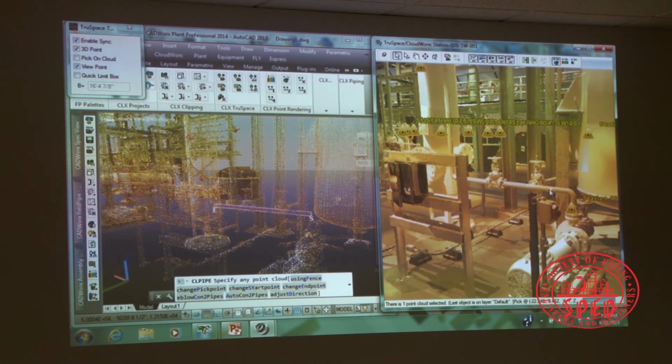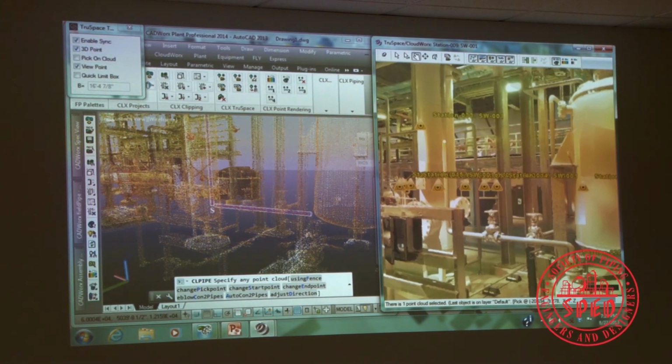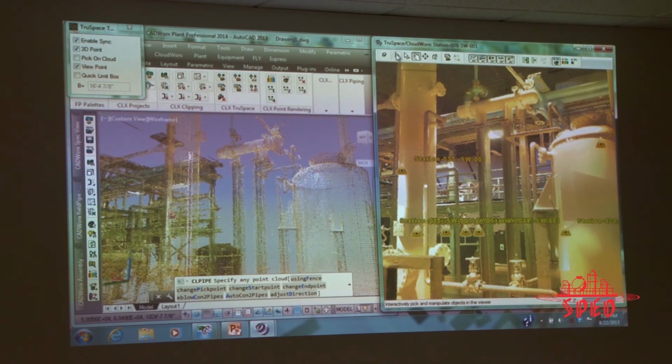Select my pipe in TrueSpace. And if you'll notice in the model side, it just centered up and laid over a nice piece of pipe for me. Can't quite see it in the model side, but I can see that in TrueSpace. There's my vertical piece of pipe. Switch it around enough, go find more of it, get back on center, find that top level piece of pipe.